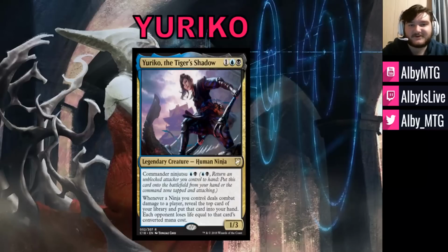But of course, because a bunch of people were also talking about it, this, similar to Treasure Nabber, has a pretty high pre-release price right now. This card is going for about $12 to $13, depending on where you look. Some sites had it as low as 10, others had it as high as 15. So around 10, or around 12 to 13 is where you can most likely find Yuriko.